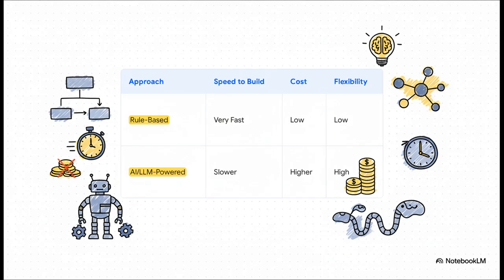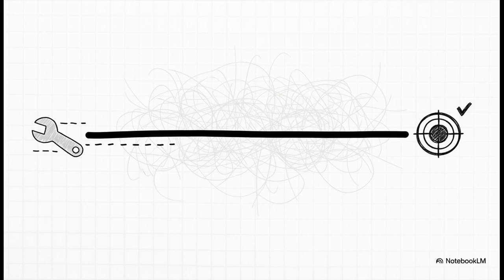Then you've got the AI-powered bot. Now, this is way more flexible. It can understand natural language, but all that power comes with a higher price tag and more development time. And here's the key takeaway for this step, and this is so important. Because we already did the hard work of isolating that single job, we often don't need a super complex AI brain. For a one-job bot, like our Track My Package example, a simple rule-based path is almost always the fastest and most effective way to get a useful tool into your user's hands.